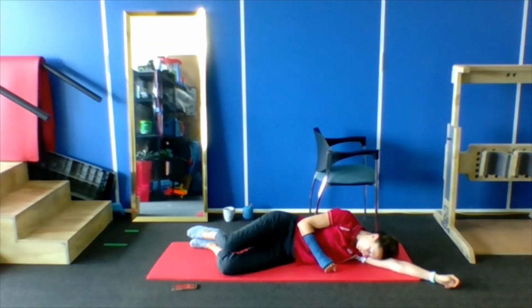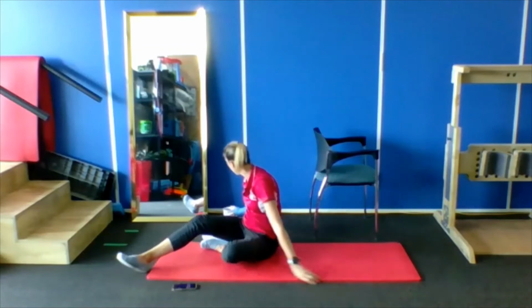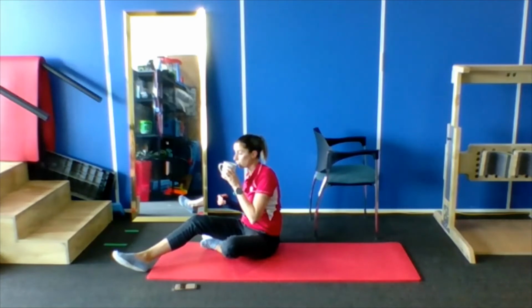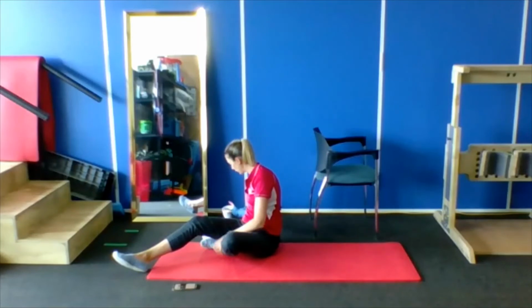Good, last couple. Excellent. Well done. Got a little breather here, so grab yourself a drink. The next lot's all going to be up and standing, and that one's going to be reasonably hard work. So make the most of the rest before we go into that.